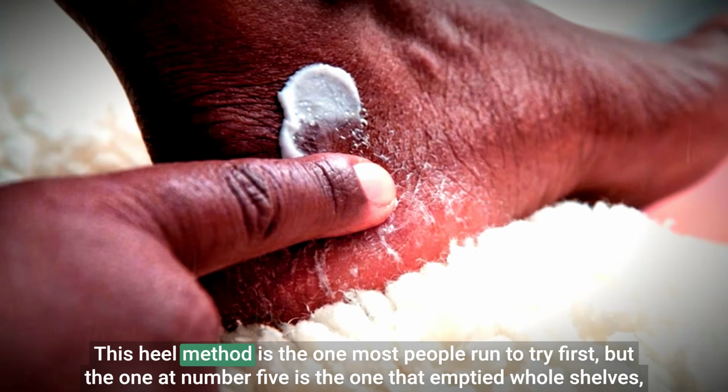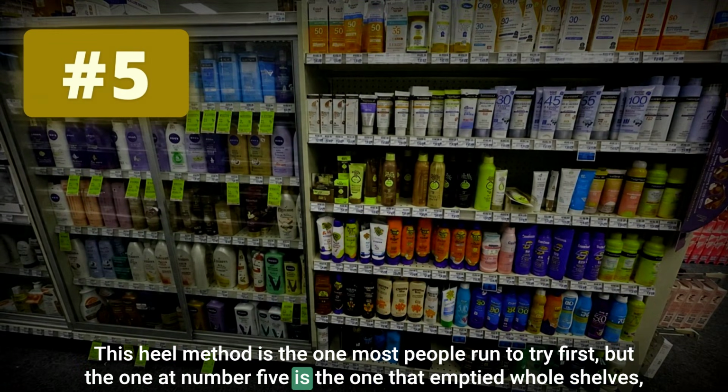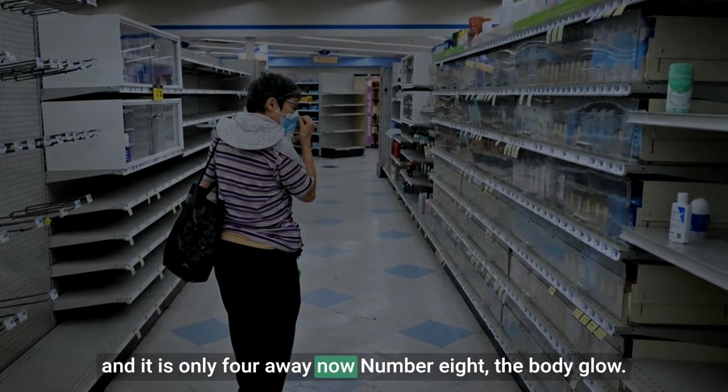This heel method is the one most people run to try first, but the one at number 5 is the one that emptied whole shelves, and it is only 4 away now.